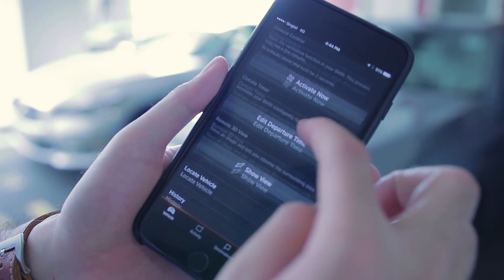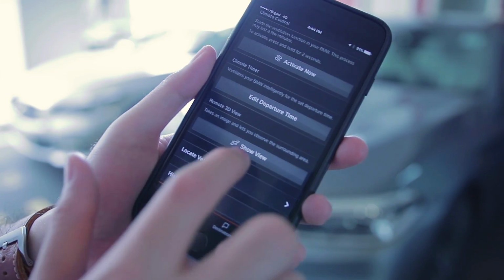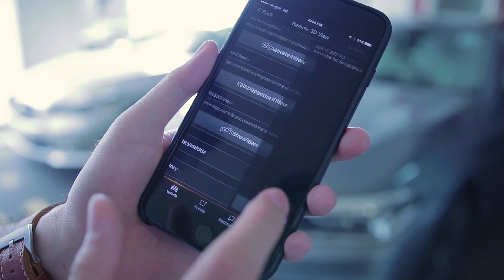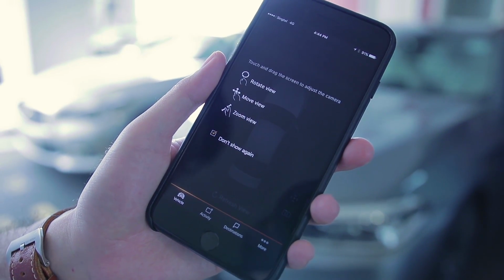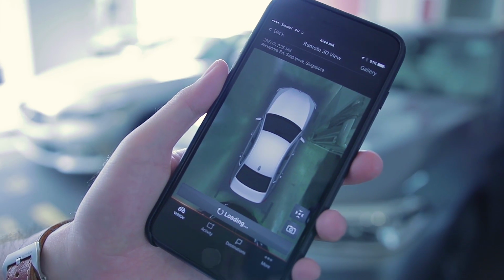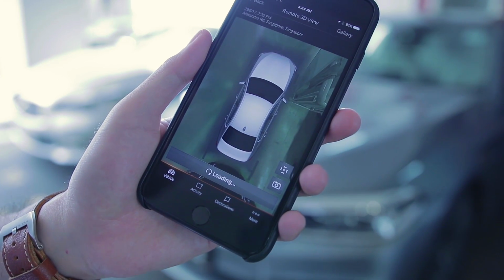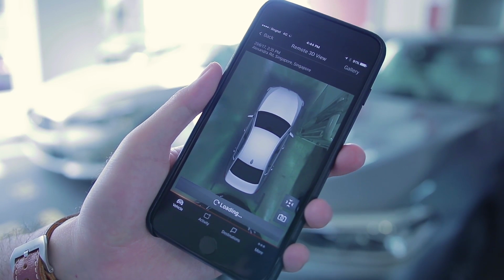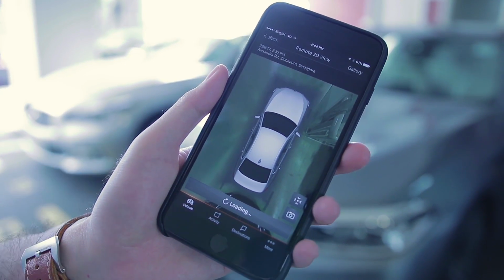But what's really nice about this app is remote 3D view. What this function does is it sends a command to the car and it will take a photograph and send the photograph to you to show you what's around the car. So let's just try it out right now. Right now I have the car parked in the car park. So it's going to ask the car to take a photograph of its surroundings and send it back to me. And what I'm going to see later is a 360-degree photo of the car so I can see what exactly is around the car.